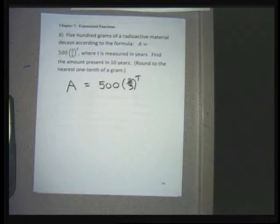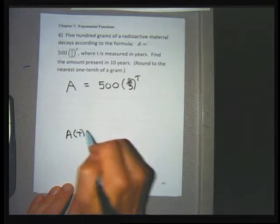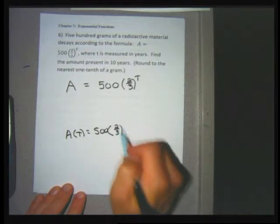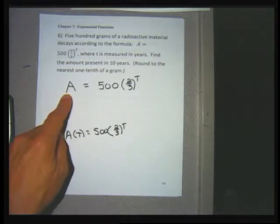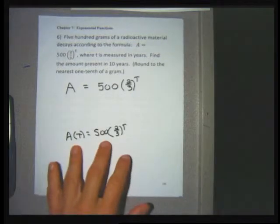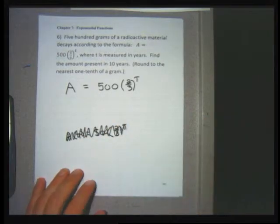You notice I didn't write the left-hand side using function notation. It might have been nice had I said this was A of T equals 500 times 2/3 to the T, using a function symbol for the left side rather than just a single letter. It's not uncommon to see mathematicians get lazy and not use a function symbol when they write an equation to represent a situation, but it's also not uncommon to use the function notation. But because I'm not given the function notation, I'm not going to use it.